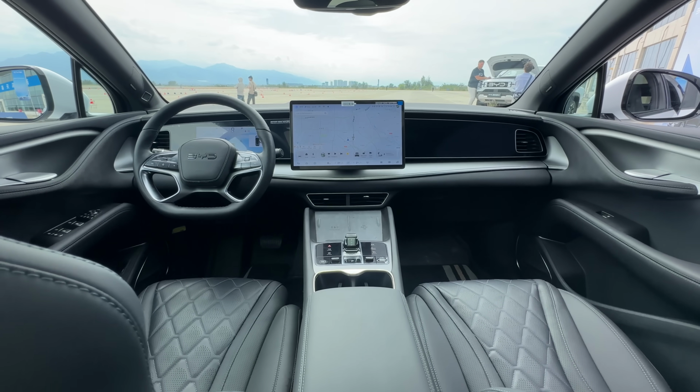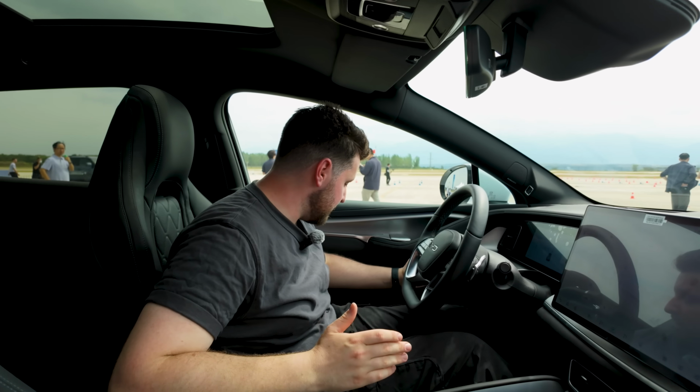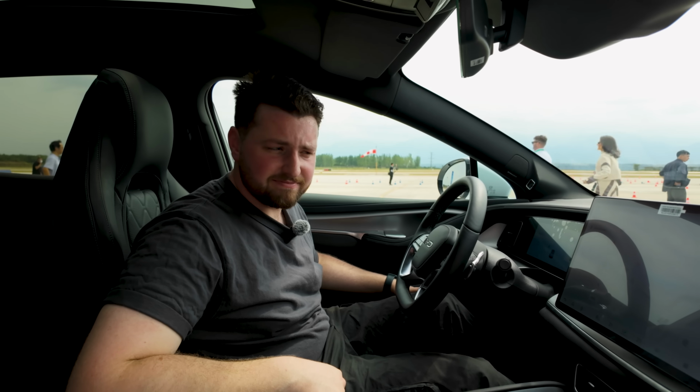I love the design overall. It's really nice, actually quite different from the Seal, and I think it's almost better for it. It's quite nice in here, man. I'm impressed. Yeah, I think they've really maximized the space as well. The storage space is pretty impressive.